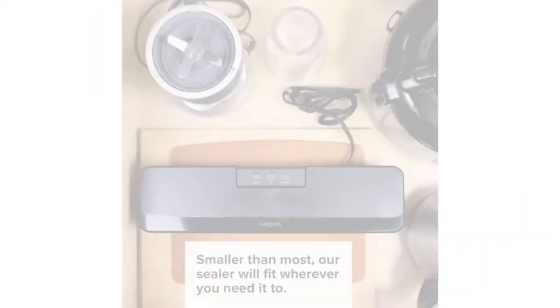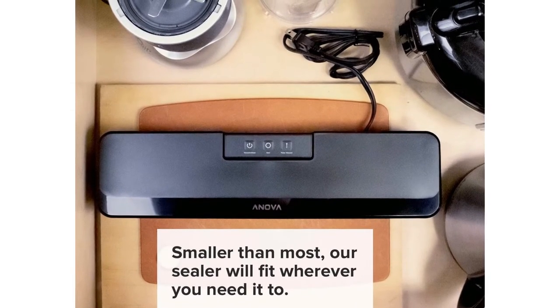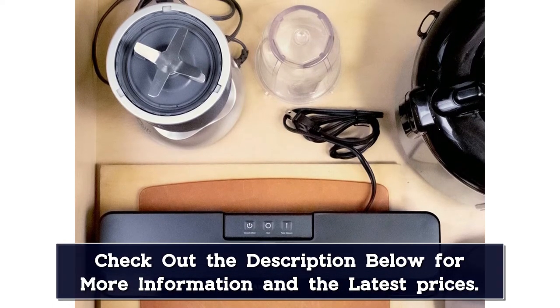Plus, unlike a lot of other models we tested, minimal pressure is required to close and latch the sealer. While it didn't achieve the best results with delicate items like raspberries, it worked well for meat and other snacks.